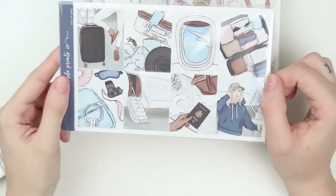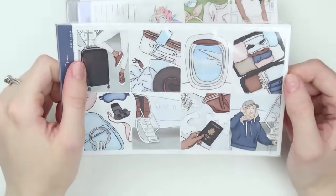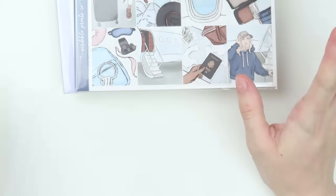Take Me Away, which is a good travel kit. I really like this artist. This artist just kind of just came out. So I just realized that my camera cut me off when I was talking about Take Me Away, but sorry about that. I even finished the whole video and I was like, wait, what happened here? Anyway, so Take Me Away is the last one I showed you.